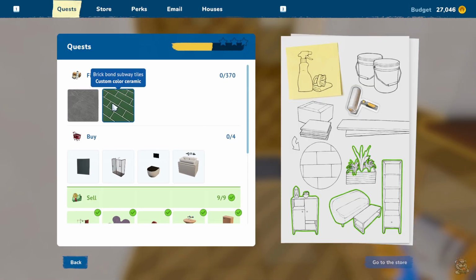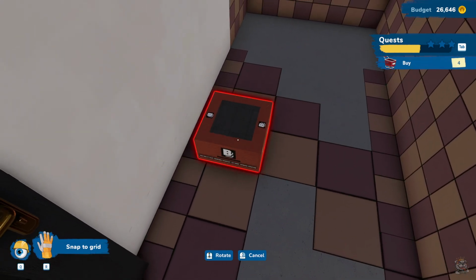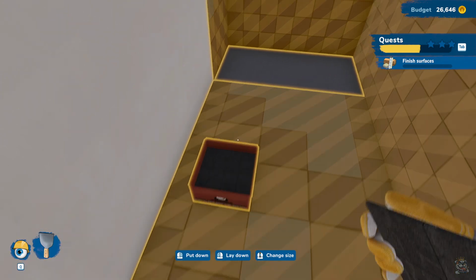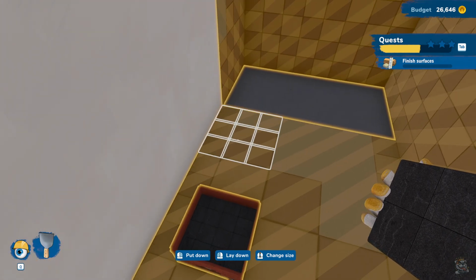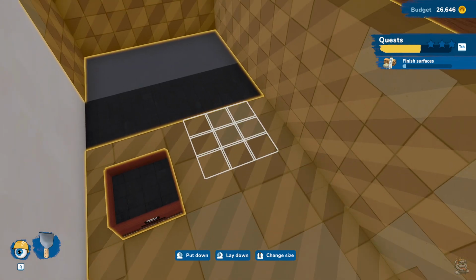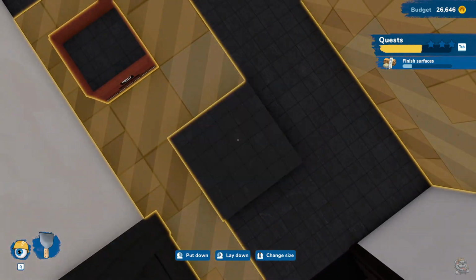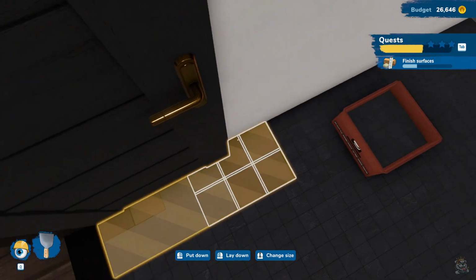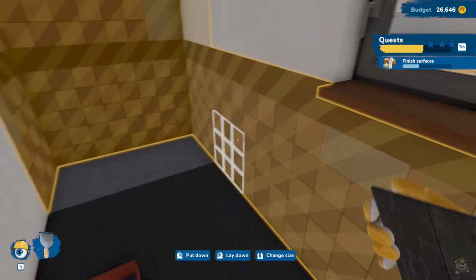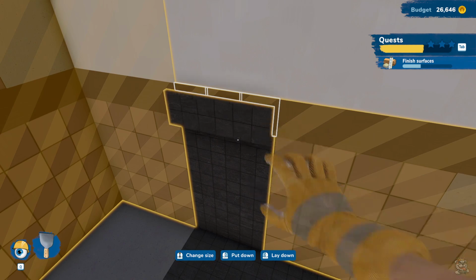So what are we doing? We're putting finish on here. We got tile and raw stone tiles. I like the raw stone. So let's see. I think the green should go on the bottom. I'm gonna put, let's do the raw stone out here. Very nice. Okay. The raw stone should be up this wall, over.